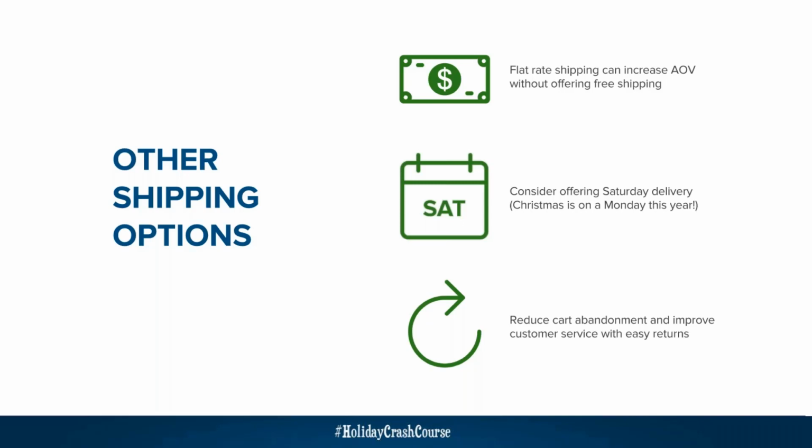Now, Saturday delivery with some carriers does come with an added cost. So you'll need to decide whether you want to eat that cost as a customer service move, or if you want to have the customer cover that as kind of like a premium option. But either way, Saturday delivery is going to be super important this year, so it's definitely something you want to consider.